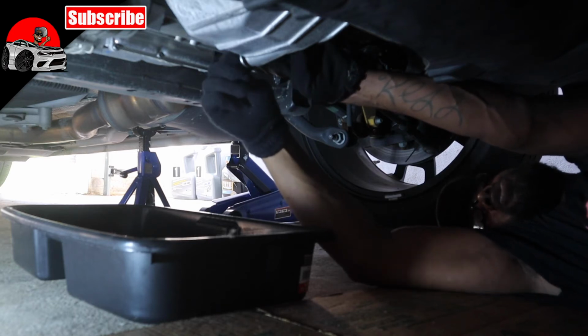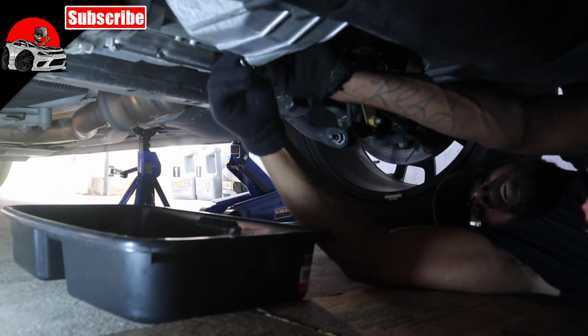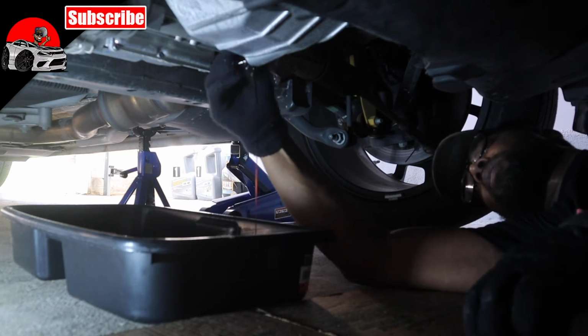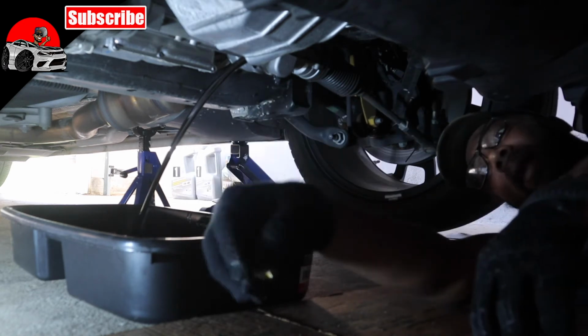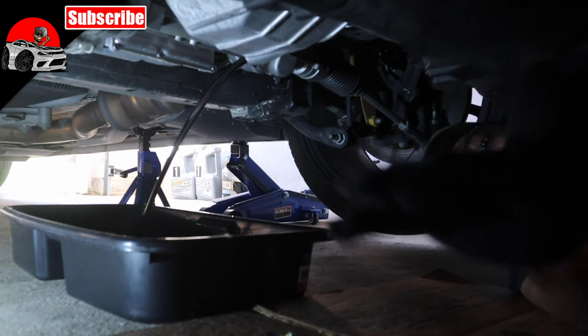I start to see the oil dripping right there, to let me know I'm close. I feel it unseated, so I can go ahead one more turn just in case, and there we go. And it's hot on my hand. Oh, Lord Jesus, the hot oil.